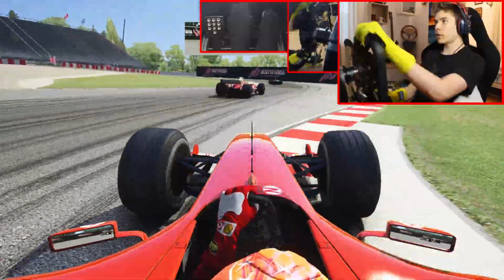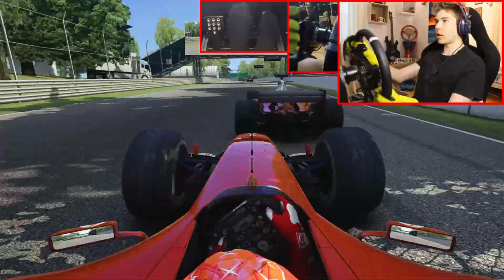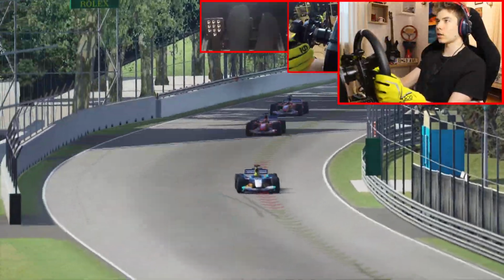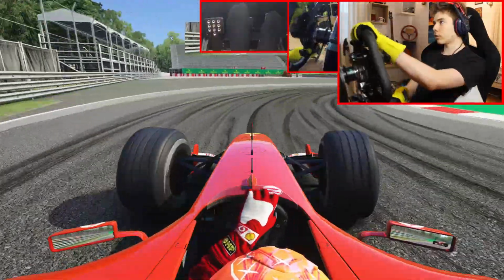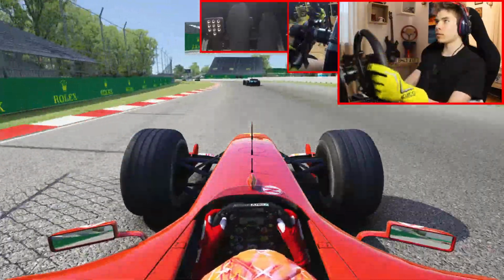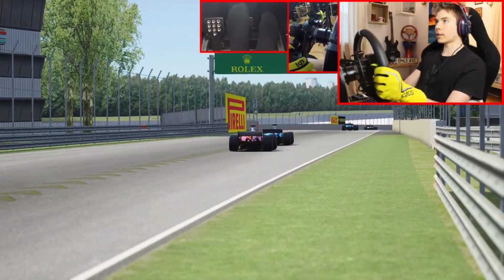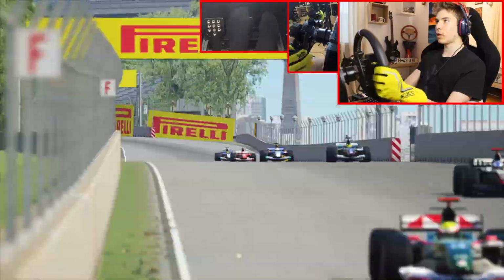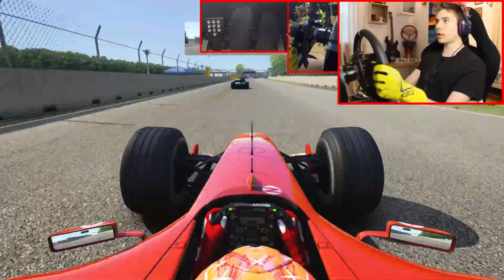Brake here for this fast double corner. Behind another Ferrari. Take the slipstream and pass him on the inside. Now brake fast into first gear for the hairpin. Behind this guy, the slipstream, we take it. That was a Sauber Red Bull. That was Red Bull's team before Red Bull had their own team.